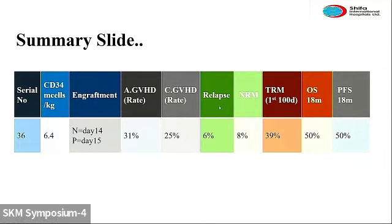Relapse rate at 1 year was 6%. Non-relapse mortality was around 8%. TRM, which is transplant-related mortality, occurred in around 39% of our patients. Overall survival and progression-free survival at 18 months was around 50%. Thank you.